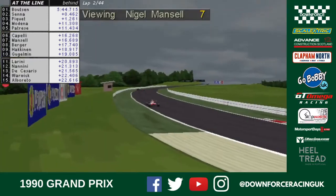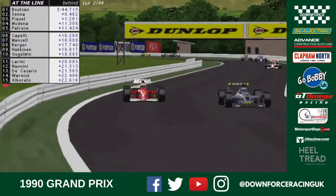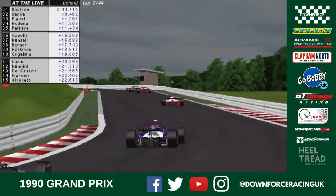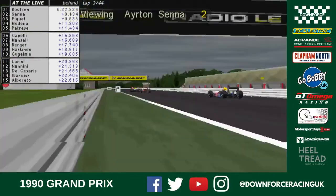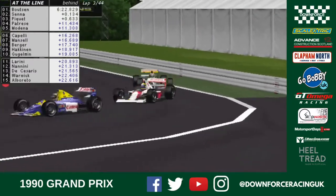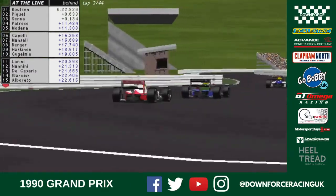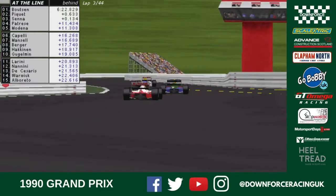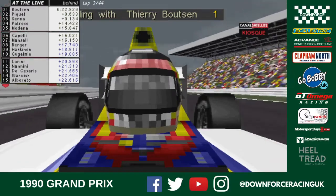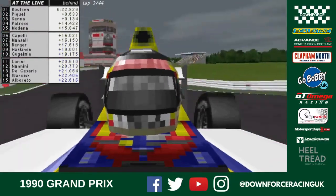So Ayrton Senna now closing in on Thierry Boutsen. Mansell tries again as he goes side by side with Ivan Capelli, and Capelli shuts the door. Capelli is going to be moving to the Monteverdi team, I believe, next year. Ayrton Senna dueling away with Thierry Boutsen, and he runs wide, and that's Piquet through. Piquet gets through, so Senna makes the mistake there, and Nelson Piquet on lap 4 gets up into 2nd position. So the Benetton gets by, and Senna makes the mistake, goes off, and drops to 3rd position.